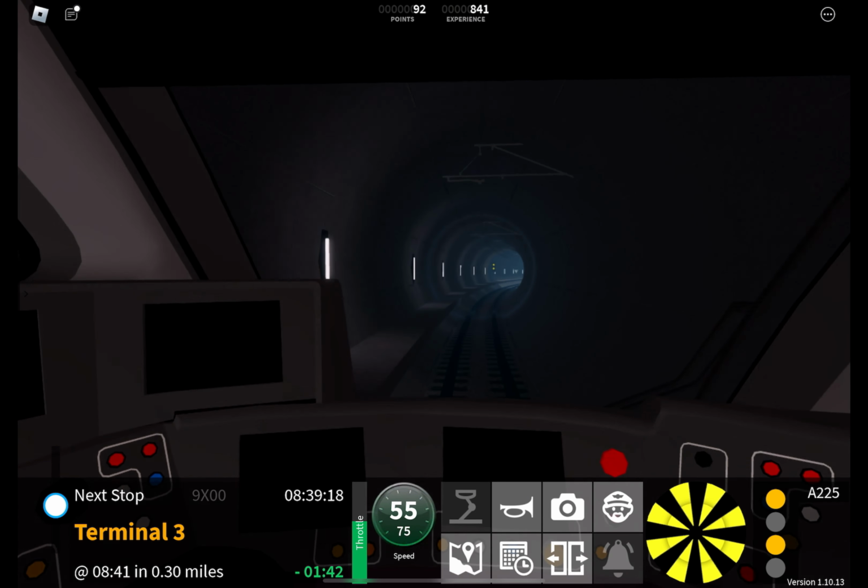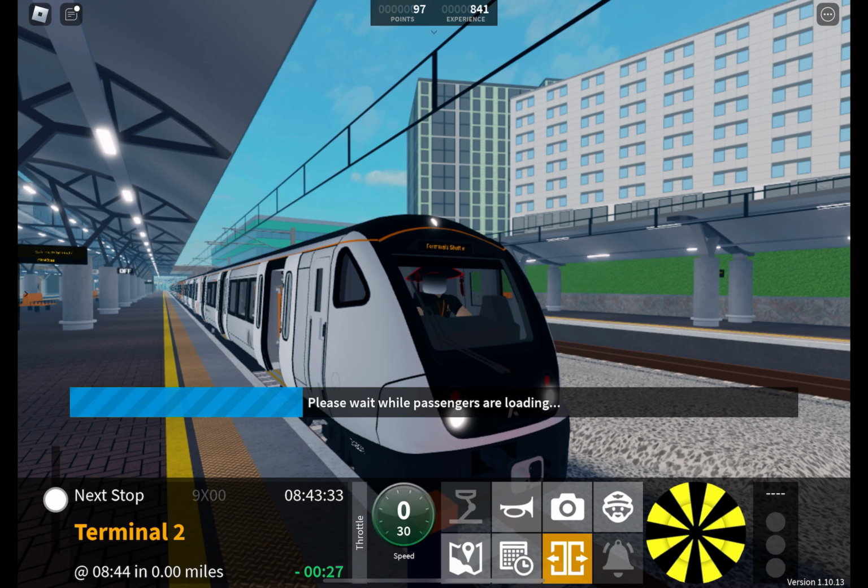This is Airport Terminal 2. This train terminates here. All change, please. Thank you for traveling with us today.